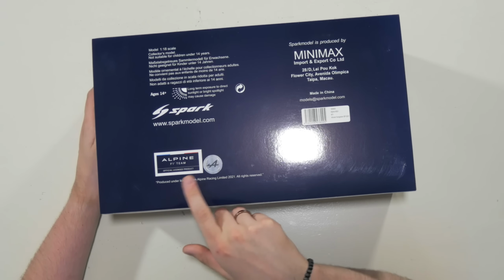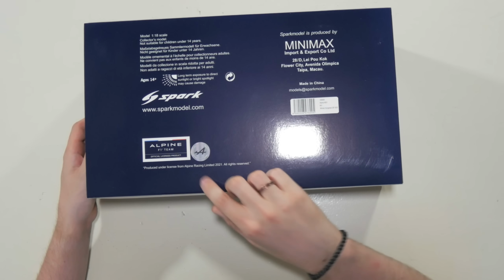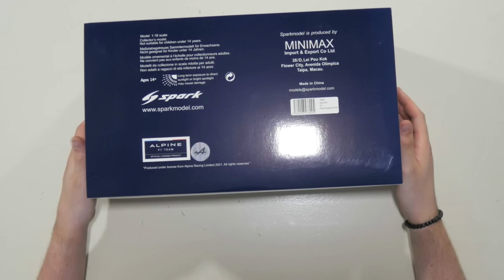It has a special badge of Alpine's branding. It's not really a badge, it's more just like a shiny sticker, but that indicates that you've just bought an official licensed product of the Alpine Formula 1 team. So if you buy this model car, you basically pay indirectly for new front wings of the Alpine team. Keep that in mind. Anyway, that's basically it for the box. So let's crack this thing open and take a closer look at it, shall we?